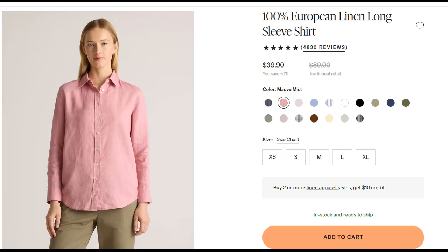I'll go ahead and put this out there. This is their 100% European linen button-up shirt. And of course, for me, I roll the sleeves up. It is kind of long, and this is in the olive martini green.